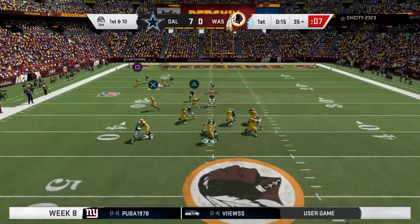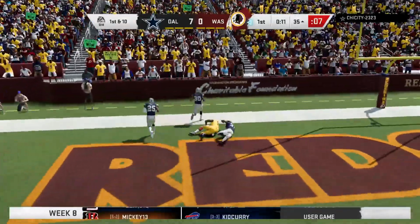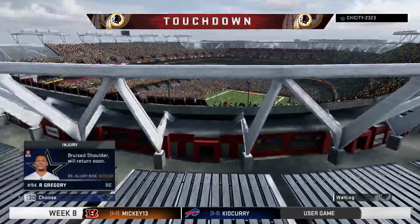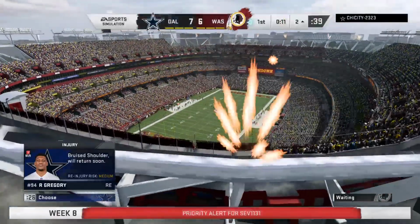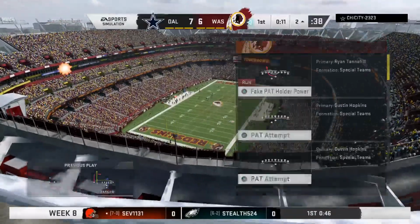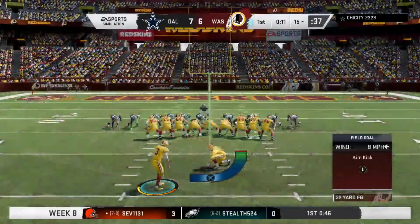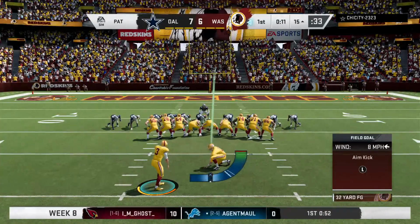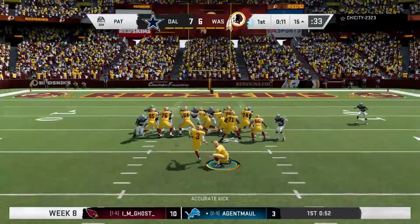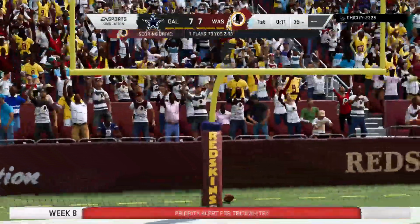On 1st and 10, it's Haskins. He'll take a shot for the end zone. And this is taken in for a Redskins touchdown. Marquise Lee, his first touchdown on the year, as his guys are on the board here in this first quarter. Dustin Hopkins on now to add the extra point. It's good, and we're all tied at 7 apiece.